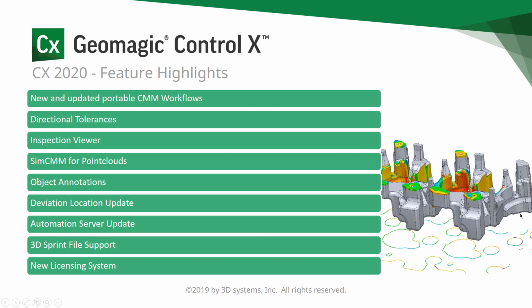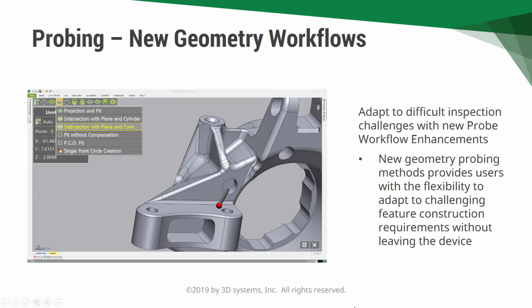So today we're going to highlight 9 areas of improvement within Control X 2020. As you can see here, we have a lot of things going on with new updated CMM workflows, some directional tolerances, simulated CMM points. There's a lot of things to cover, so let's get started. First up, let's talk about new probing workflows.